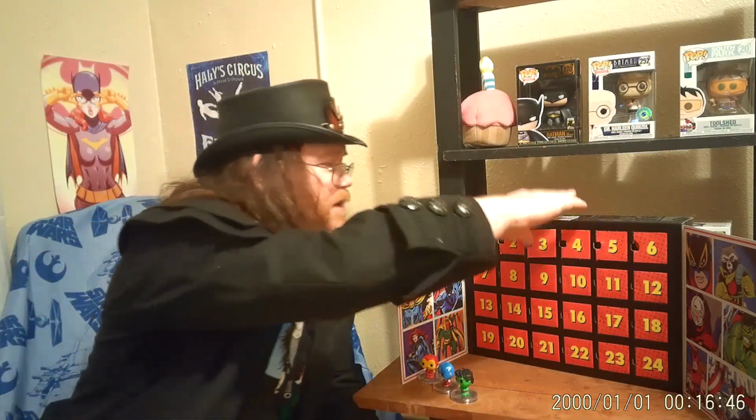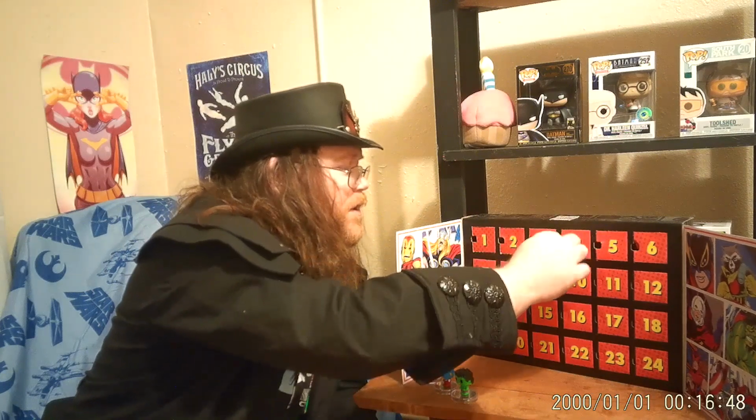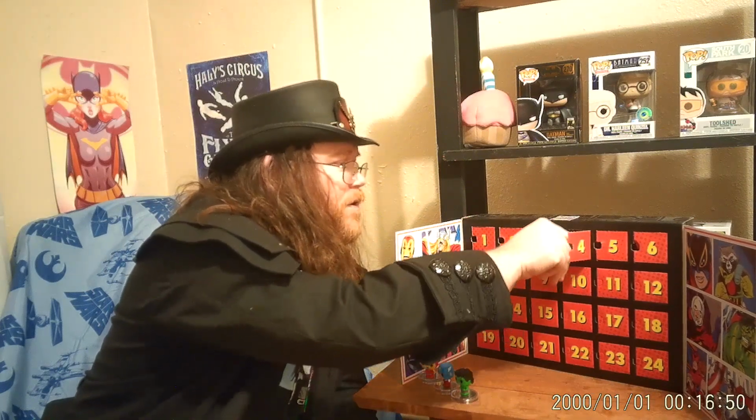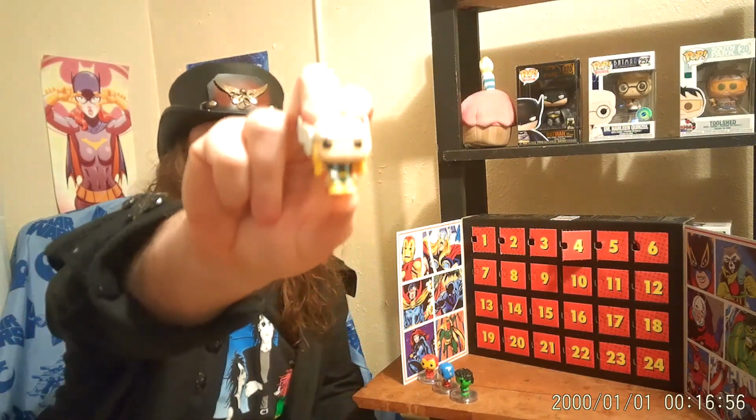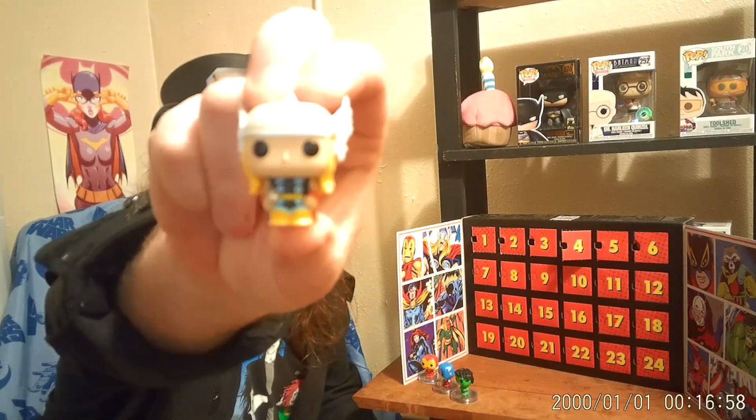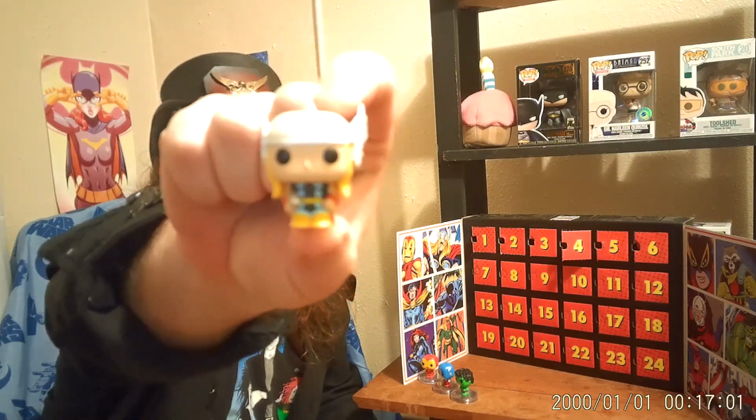So straight on to number 4, or the 4th, we have Marvel's turn to pop out a god, and it's everybody's favorite thunder god, Thor. And yeah, the attention to detail on these things is adorable.